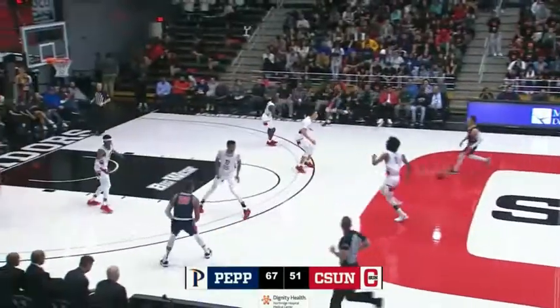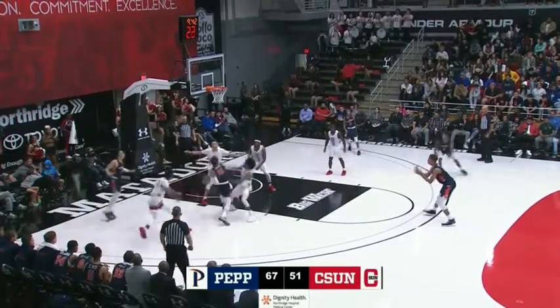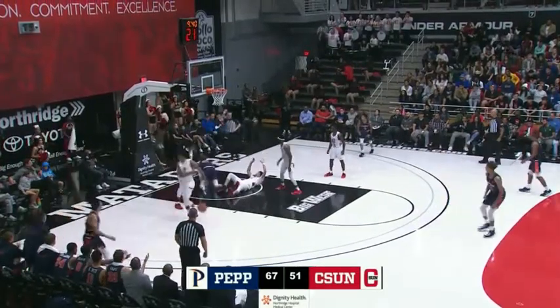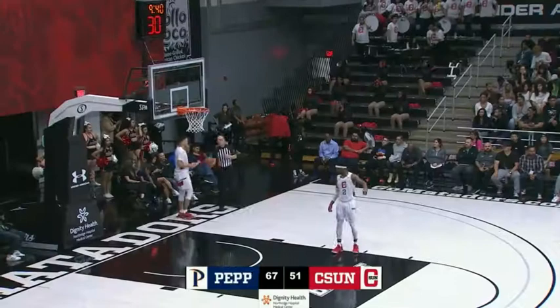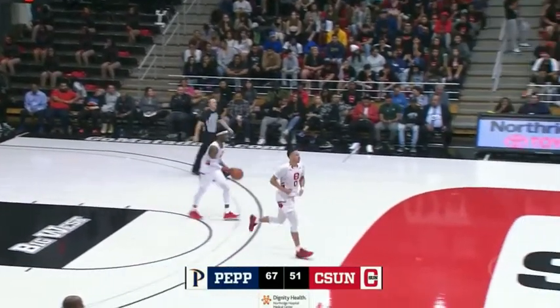Ross pushing middle of the floor. Ross, hesitation at the top of the circle. Kicks to the left wing. Attacking is Cameron Edwards. Edwards has the ball dispossessed and an offensive foul. NFL, Darren Fells. Yes. Yeah, he's a little bit more chiseled than Darren Fells was.